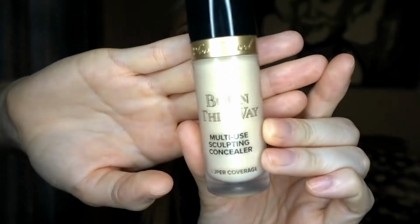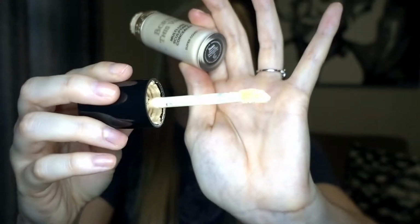The concealer I'm using is the Too Faced Born This Way concealer. Mine is in the shade Swan. This is the same color that I wear in all their foundations as well. It has the big doe foot applicator, very similar to the Tarte Shape Tape. This gives you a ton of product. It's a frosted glass bottle, and it looks almost identical to their foundation. I really enjoy this concealer.